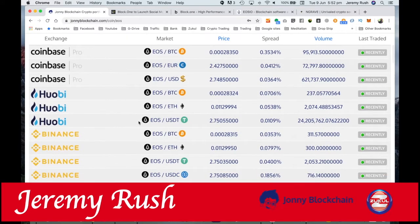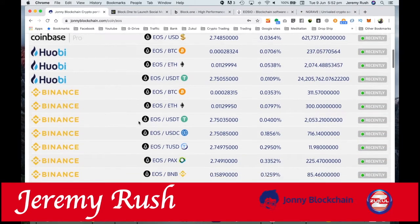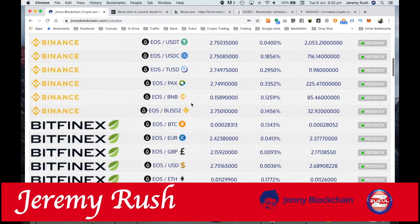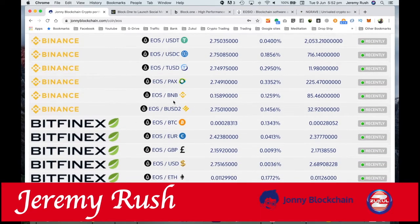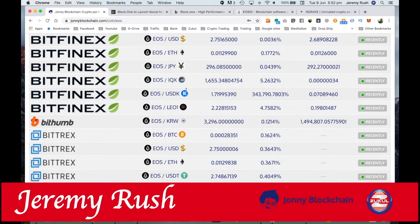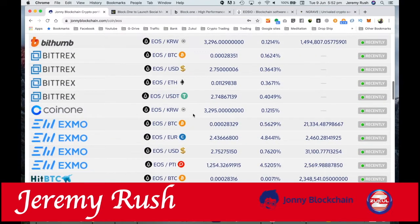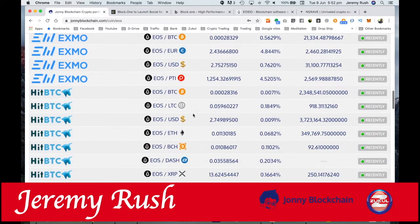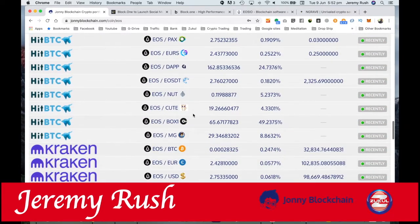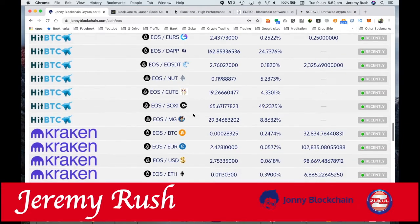You can trade it with Bitcoin, euros, dollars, Ethereum, Tether, Coinbase's USDC, TUSD, Paxos, Binance coin. So you could trade it with a lot of coins. The Japanese yen, the Great British pound, the euro. I think I said Bitcoin Cash. So there's a big market for this. There's lots of scope for this coin for arbitraging, to be honest.